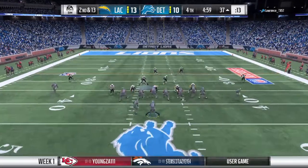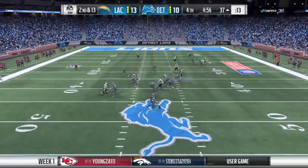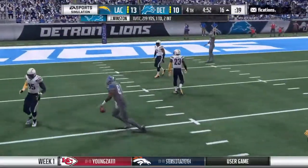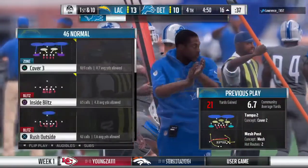And the wide out in motion. Now a second down throw for Winston. That's caught by Butler over the middle. And a nice gain of 21 yards.